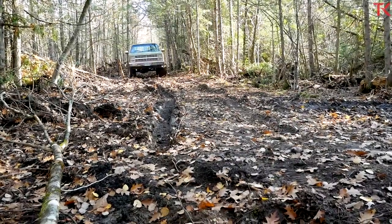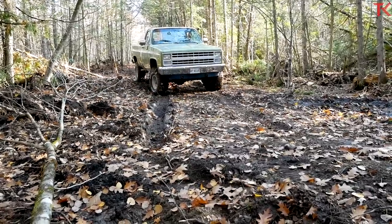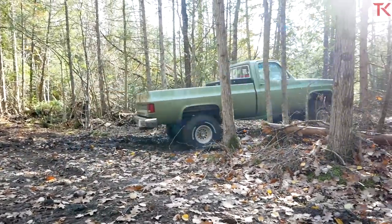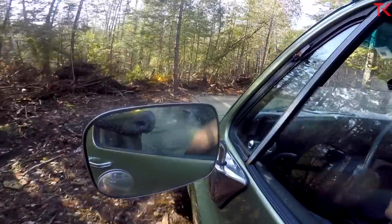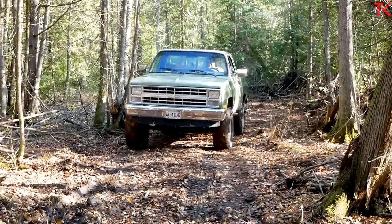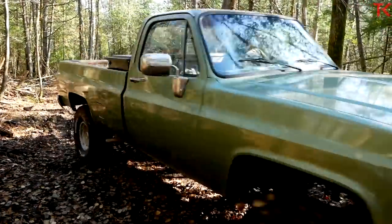So let's see what Big Green can do. The good thing with the 4-inch lift, of course, is that I'm way high up off the ground. I don't think clearance is going to be an issue today. Oh, and these tires do feel good out here. The other thing about Big Green, of course, she's a manual. I've got a 3-speed, technically a 4-speed because it's got a crawler gear, a creeper low, but it's all about working the clutch. And so far, so good. I haven't stalled her yet. I'm sure it'll happen, but so far, she's eating it up.